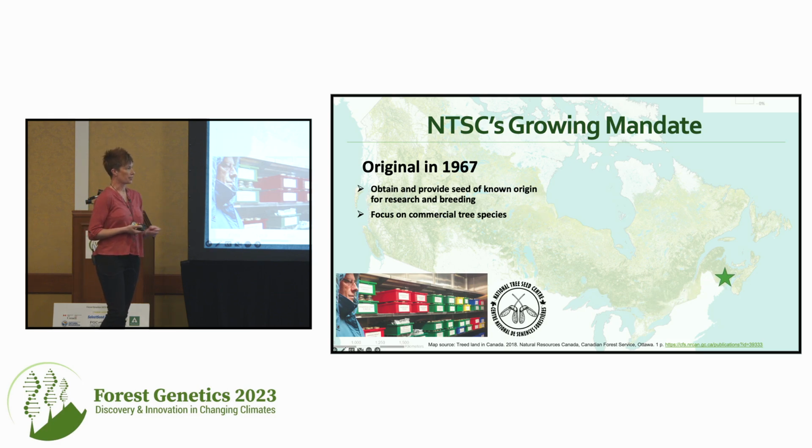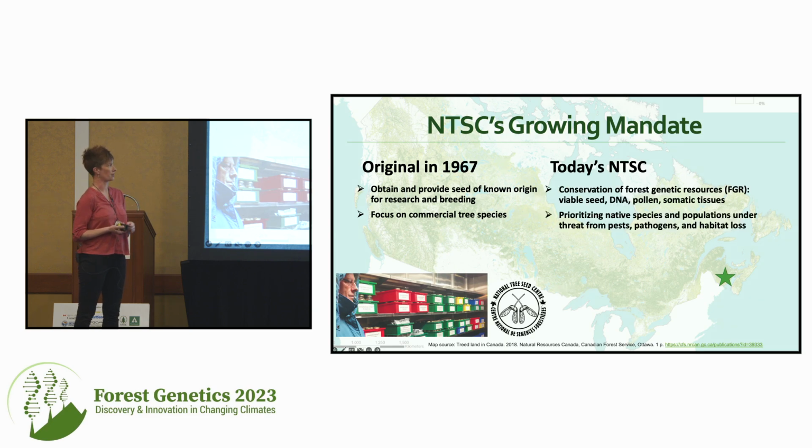So in 1966, our seed bank actually moved, and it kind of coincided just afterwards with the signing of the Convention on Biological Diversity in 1992. So that was the point where we started branching more into non-commercial species and really looking at technology, building on things like somatic embryogenesis that was happening at that lab then with Dr.